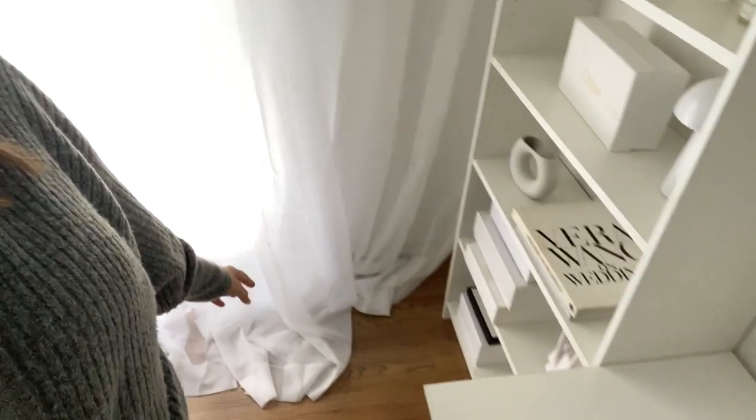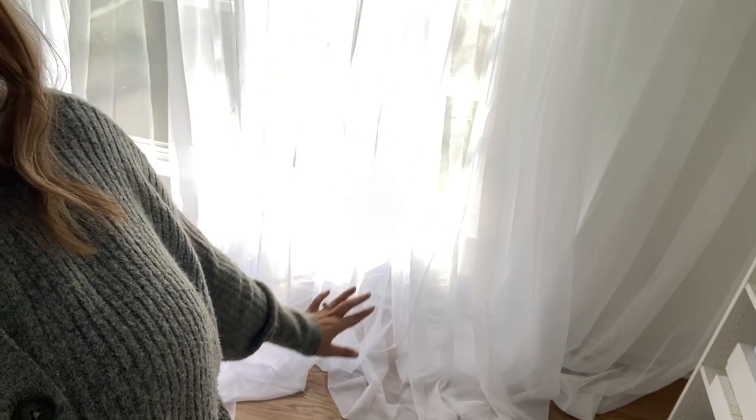This is a really tall ceiling. So they cascade on the floor. Let me back out. I love that. I just think it looks dreamy and beautiful and elegant. There were linen ones up here, but I felt like I wanted a little bit more light. This room is all white.